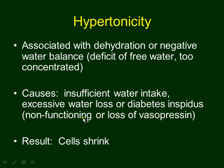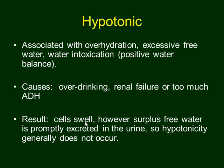Diabetes insipidus revolves around ADH. When you have diabetes insipidus, you're peeing a lot. What's going on? Are you making too much ADH or too little ADH? Think of Friday night. Why are you peeing so much? Because you have too little ADH. When you're making too little ADH, you pee lots and lots and lots, which is called diabetes insipidus. And then the results, because of dehydration and the hypertonic situation, your cells start shrinking like a raisin.